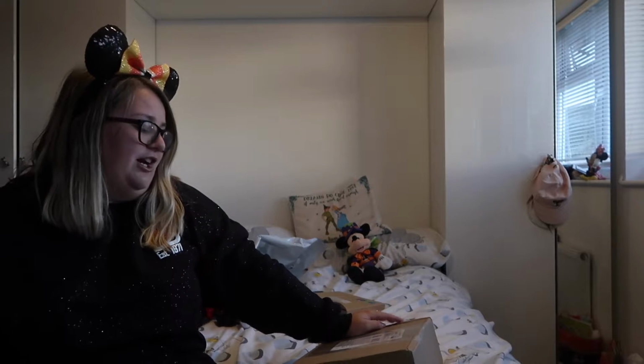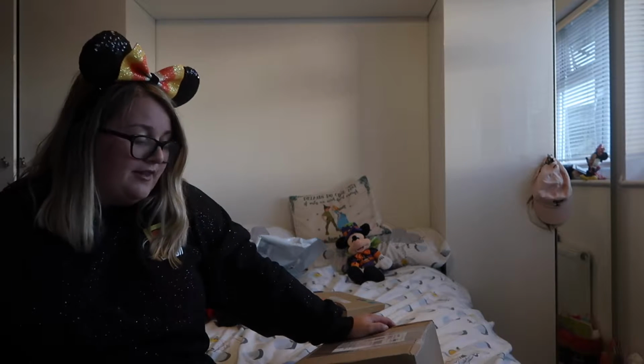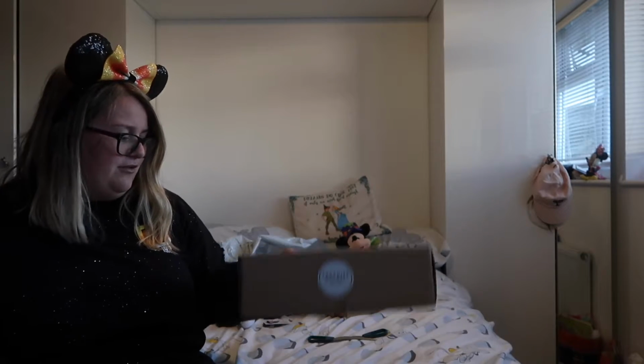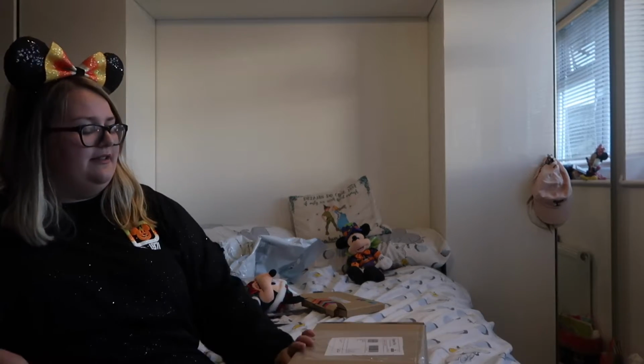It's like my monthly little treat and it brings you Disney magic and the small shops are great and they do such an amazing job and they work so hard. And this box feels quite heavy actually. So we shall open it up and see what's inside.